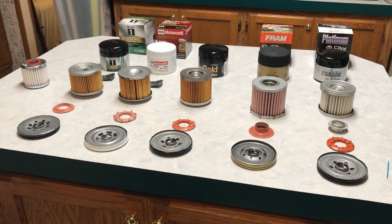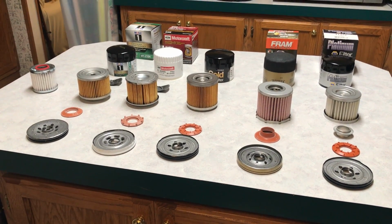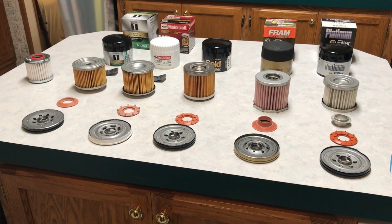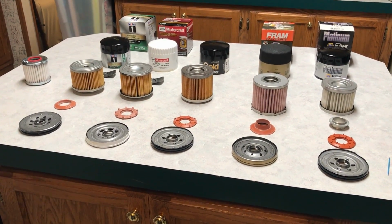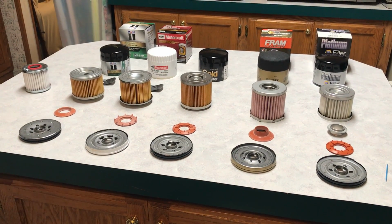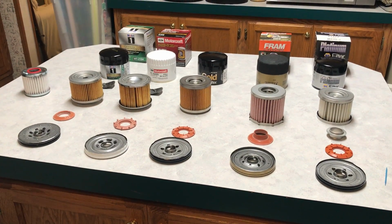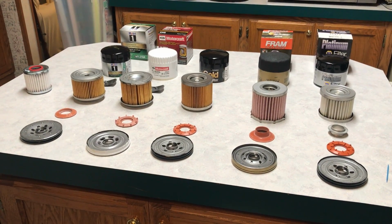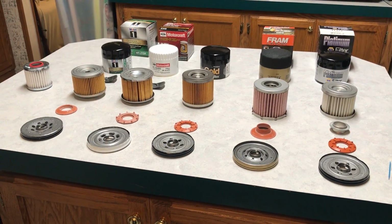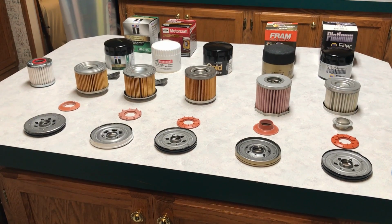But you start to form opinions, and for different people, different opinions form. Some people like flowing filters, some people like where the bypass location is, the burst strength of the can, anti-drain back valves. I mean, everybody will hone in and pick up on what they like. So for those that don't know how an oil filter works, I'll show you that too.